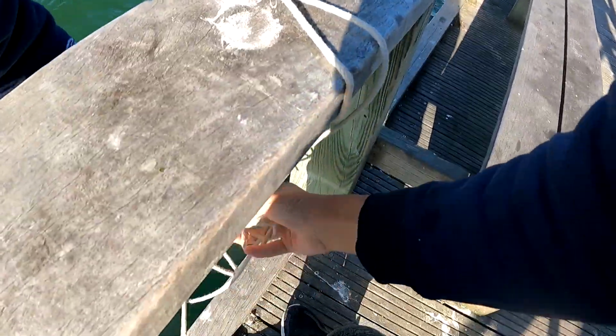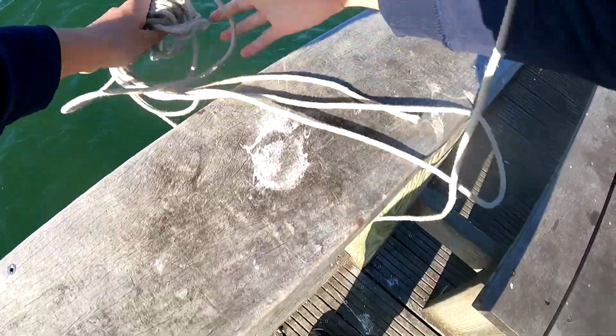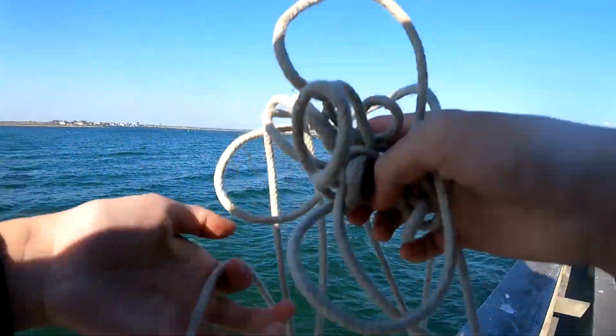All right, it's gonna be the last pull of this trap for the day. And it's gonna be the last time you ever see this trap because we're throwing away this trap today.